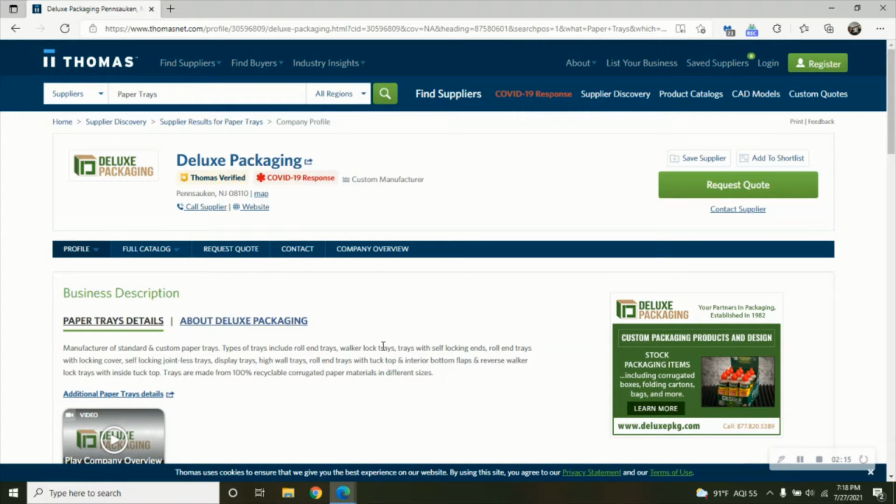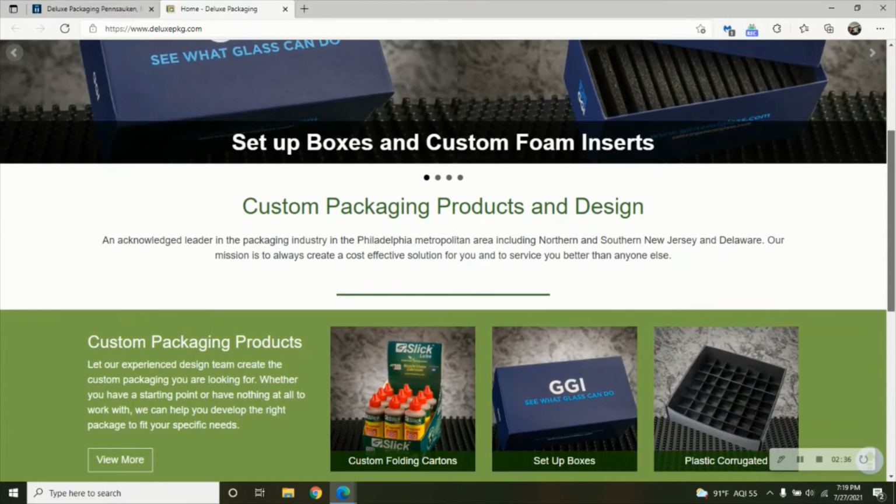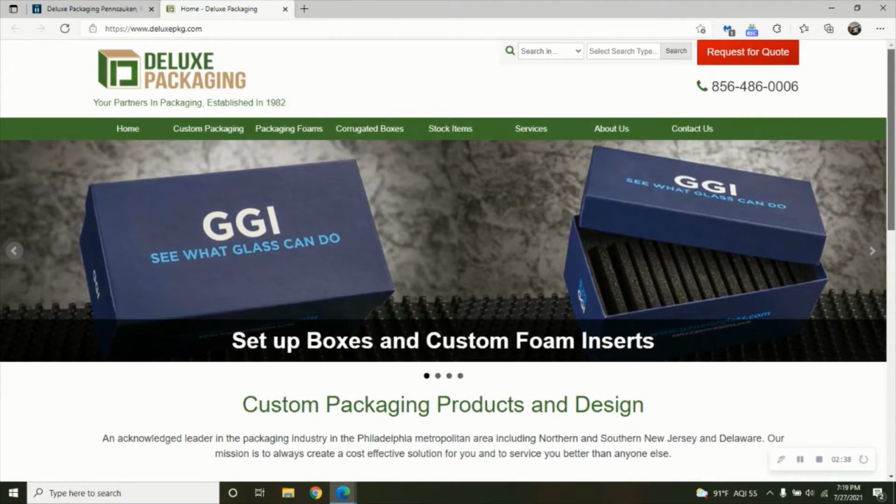But mainly what I use Thomasnet for is to get these names of the supplying companies. So after I get the name and look at this page and it looks like, yeah, this is kind of what I'm looking for, I'm going to hit this right here, and that's going to kick me over to their particular website. Now, this is going to be the main source of how I know if this is going to be a good option for me or not.